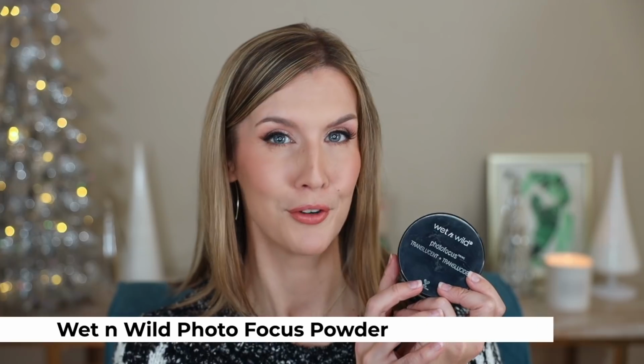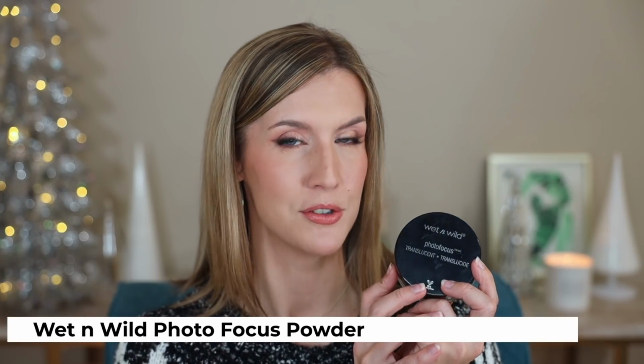It is so beautiful. I limited myself in my drugstore video to only one powder, and I put the other one in here. I had to shout out Wet n Wild Photo Focus Powder, which I discovered in 2021. This is a stunningly beautiful, finely milled, translucent powder. It doesn't look translucent, it looks kind of beige. I think this is fantastic for all skin types. It's great under the eyes and on the face.